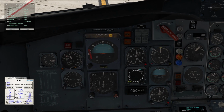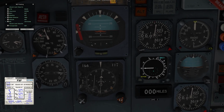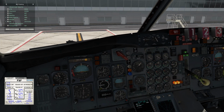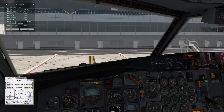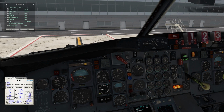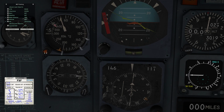Now, heading, we'll set to runway heading, which will be 263. There we go. Mode selector, we will indeed set to heading. We can't arm anything in the autopilot while we're still on the ground, so we won't bother with that yet. Altitude, since we're not using ATC, we can dial this all the way up to cruise level.